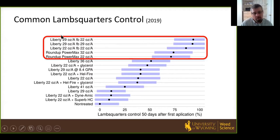And we don't have glyphosate resistant common lamb's quarters. But the reason we did this trial was that common lamb's quarters is probably the most difficult weed to control. If they're not resistant, common lamb's quarters is one of the most difficult species, just generally speaking, to control with both Liberty and Roundup. So really the take home message is, as long as you have the sequential applications, it does seem to provide at least as good a control of common lamb's quarters and kochia as the Roundup does. Now, if you use only a single application, we're below all of that. Roundup does definitely perform better on common lamb's quarters than single applications of Liberty.